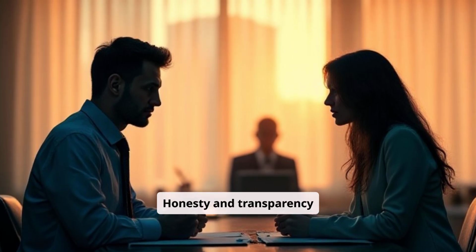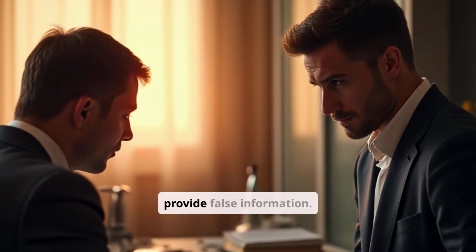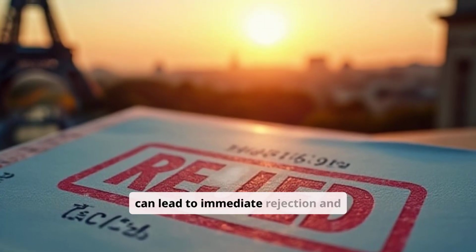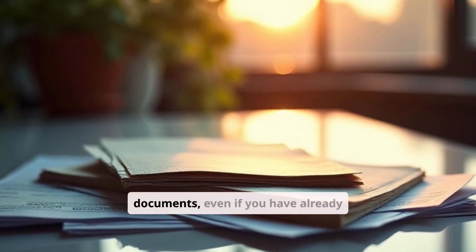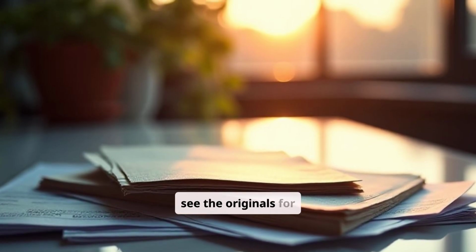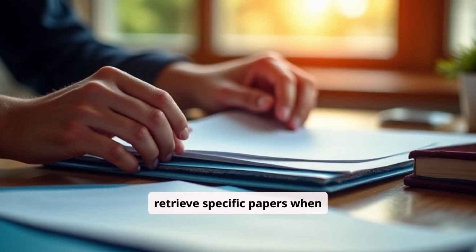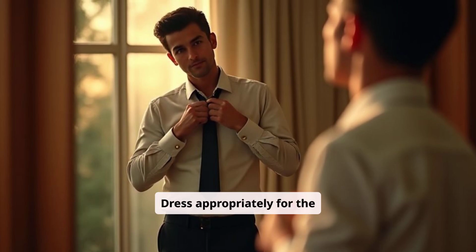Honesty and transparency are paramount during the interview. Do not attempt to mislead the officer or provide false information. Any inconsistencies between your application documents and your interview answers can lead to immediate rejection and potentially future visa difficulties. Bring all your original documents, even if you have already submitted copies. The officer may wish to see the originals for verification. Organize your documents neatly in a folder, making it easy to retrieve specific papers when requested. This demonstrates professionalism.